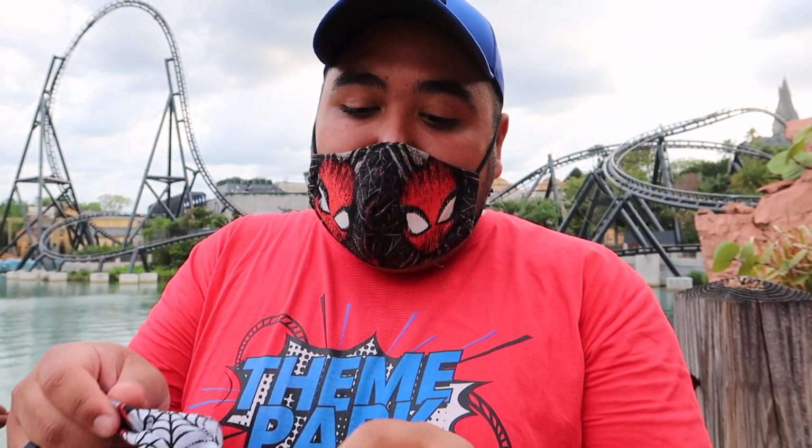If you want cheaper masks, go to Walmart or something, grab a spare mask, or if you're a little artsy, you can make your own mask. We had a viewer send this mask to us, so I always keep this one in my bag. This is my primary mask. So if for whatever reason you need to change out your mask, I highly recommend you bring a second one, maybe even 3, just in case.